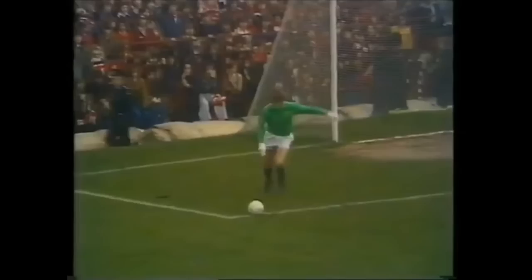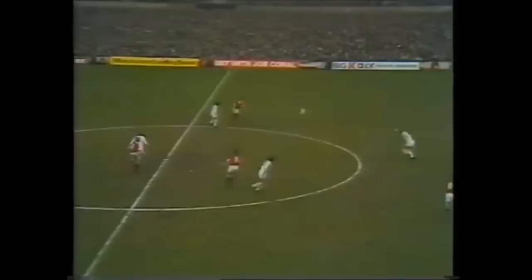Cherry. On the right foot. Also a rare year for Manchester United. They were in the second division. 60,000 were at this game. Carey. Oh, good ball to Pearson. He waited his moment. Still Pearson. Superbly struck.